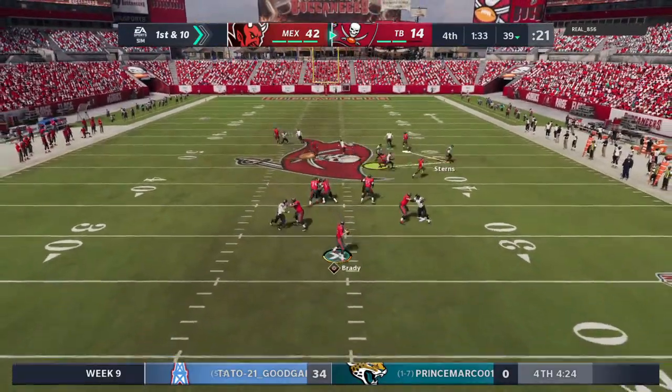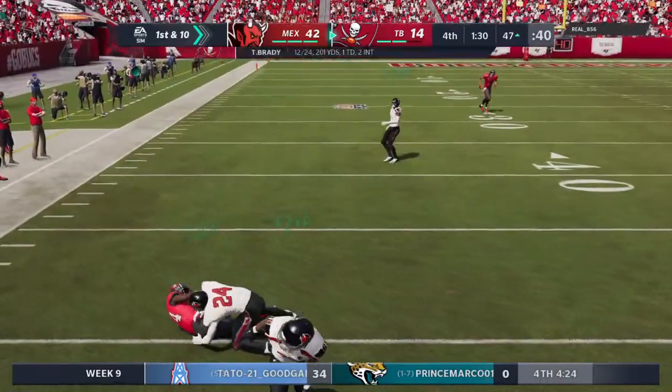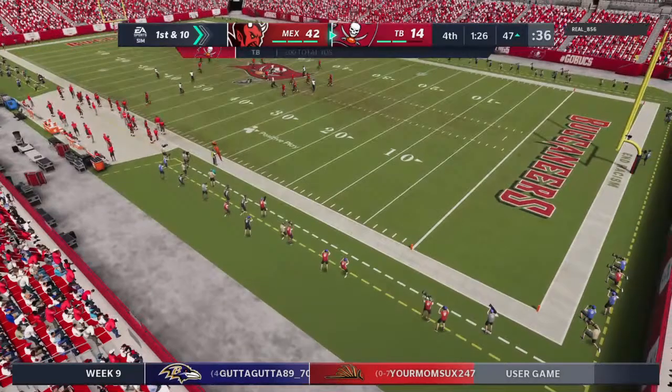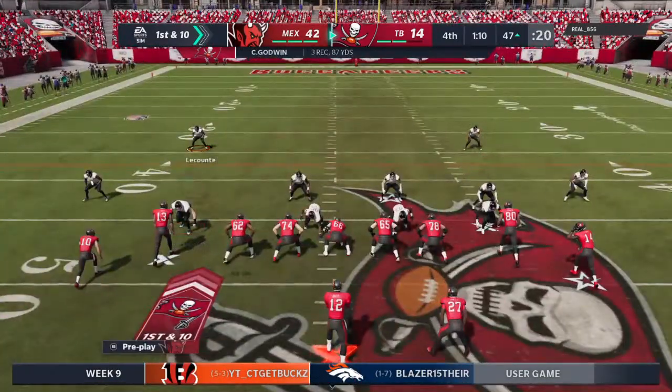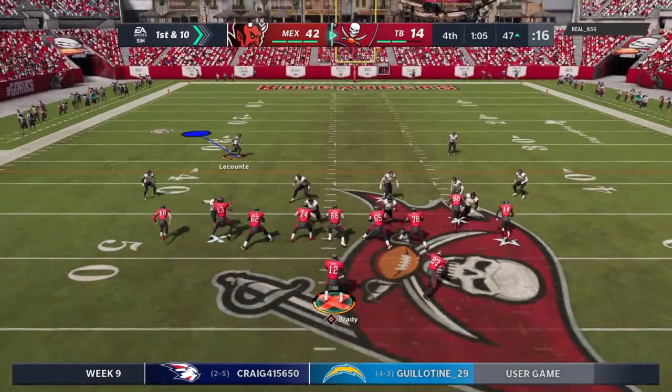Brady now on 1st down. That's complete to his receiver, Godwin. And he'll be taken down, but not before he gets into enemy territory. Back-to-back nice gains. That one for 14 yards and another first. 1st and 10 at the 47-yard line.